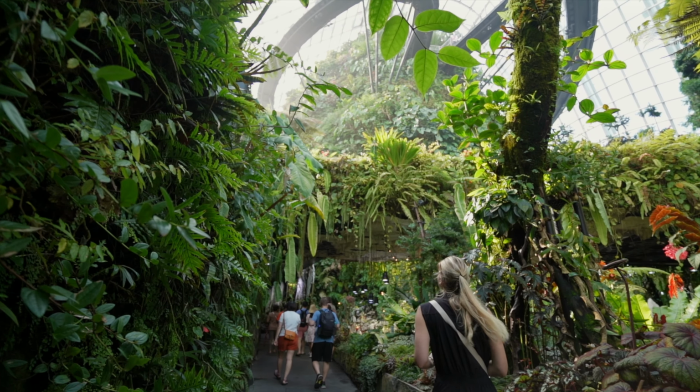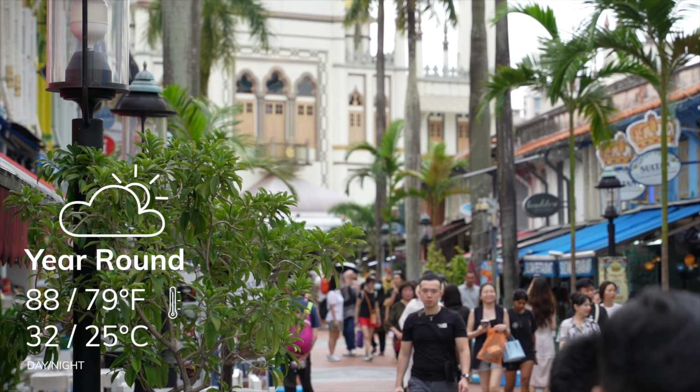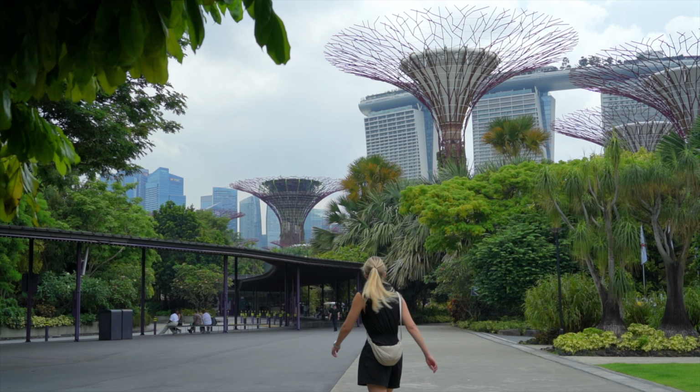Singapore is hot and humid year-round, so trust us when we say you can leave your parkas at home. Temperatures hover around 80 degrees Fahrenheit year-round, which may not seem bad on the surface, but when you pair that with Singapore's typical 80% plus humidity days, the heat can feel relentless. So be sure to pack plenty of summer clothes.